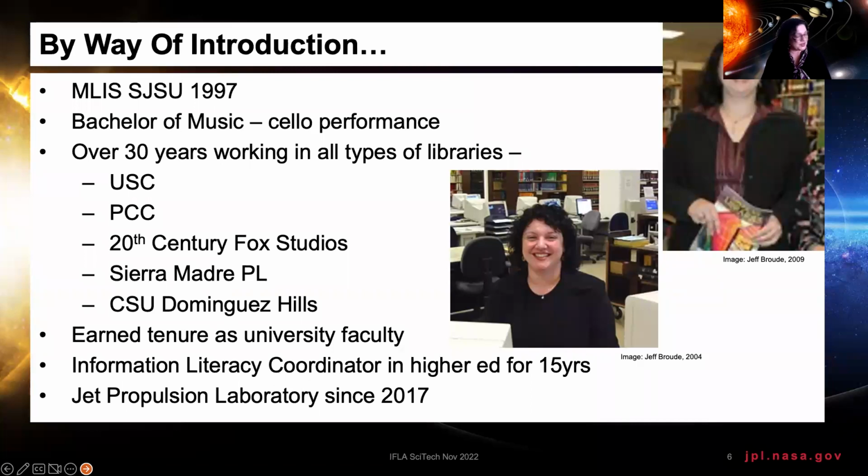I have a marvelous staff of 9 people, some librarians, some technicians, who really run the library, and I advocate for them and I support them, and I come up with all kinds of things for them to do. I joke with them that my job is not only to sing their praises, but to add to their workload. So I think I'm doing a good job on both ends. Next slide, please.